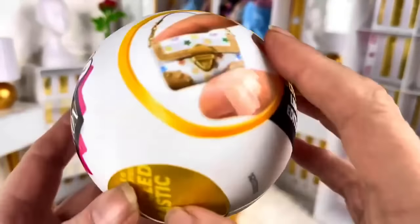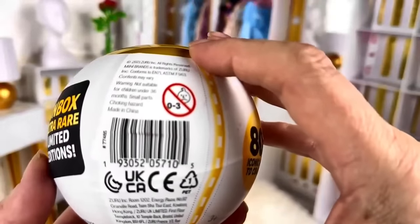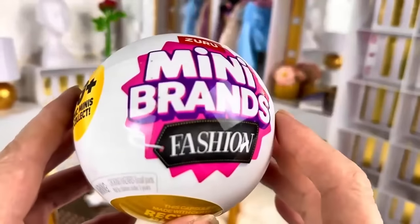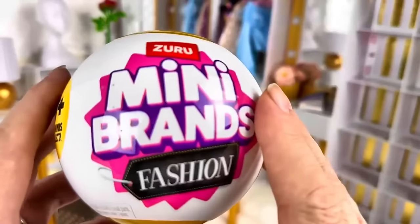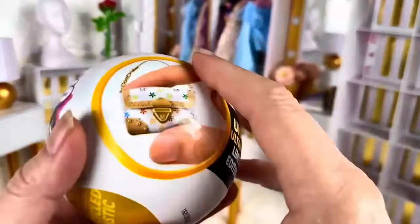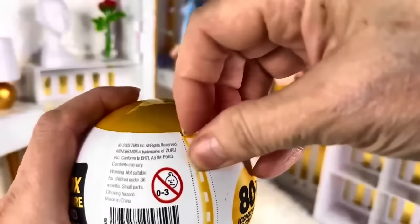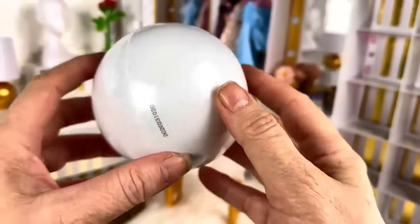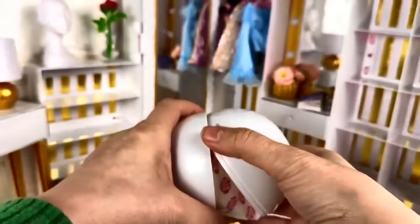So here's what the capsule looks like. Otherwise it looks the same, and here is the UPC code if you need it. And I can hardly wait to get into these because it's shoes, people, it's shoes. Let's get into these and see what we have. So the first one, and of course, the mini fashion capsules are famously difficult to get into. So here's the first one. And what do we have? I'm going to dump it out.